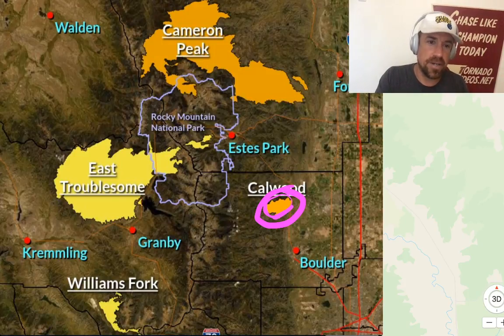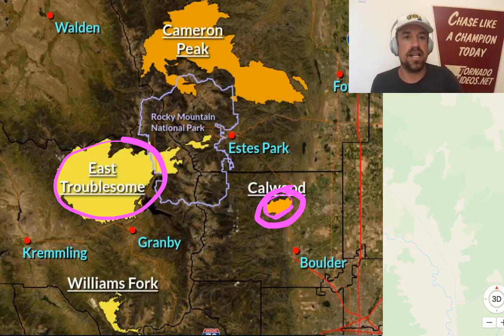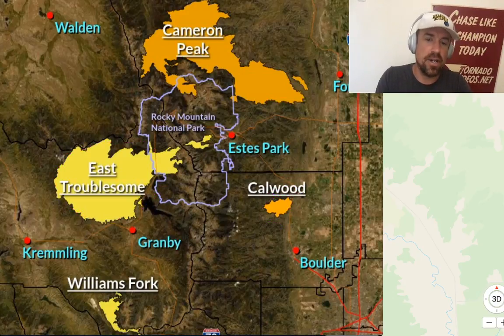And over these burn scars, the fires have burnt away large portions of the vegetation and topsoil, which normally would absorb that heavy rainfall falling into the mountains and then put it to good use. But because all of that was burnt away by these massive mega wildfires, two of them seen here, two of the largest ever in recorded state history in Colorado, now these things are generating some big time debris flows, including the smaller scar over here in Cal Wood.